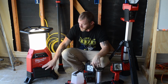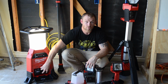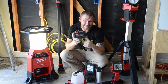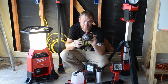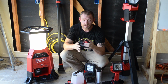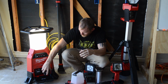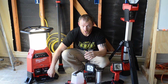If you can see down here on the bottom, it uses 2 batteries. So you can stick 2 18 volt batteries. Right now, I've got 2 9 amp hour batteries, so that's 18 amp hours because they wire them in parallel. They don't put these in series, so you're not getting 36 volts when you stick 2 batteries in. You're still getting 18 volts, but since it's in parallel, you're doubling the amperage, so you get 2 9 amp hour batteries. That's 18 amp hours worth of battery life, which, all that's to say, the batteries are going to last a really long time.